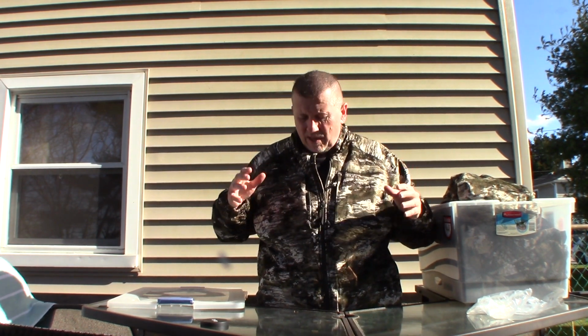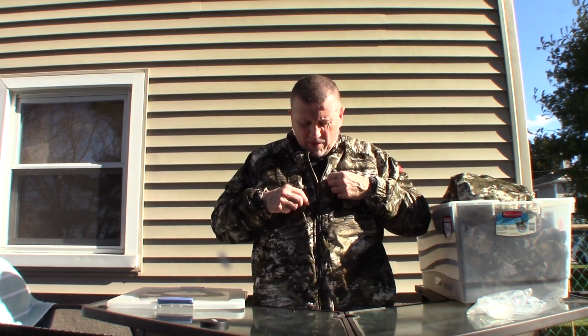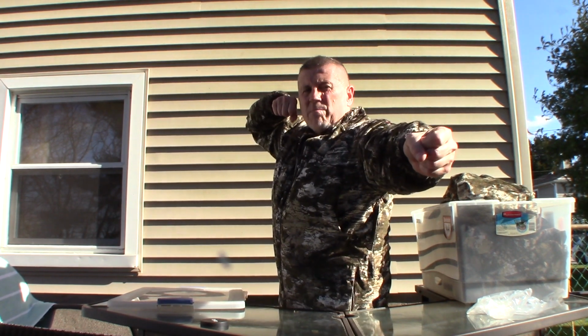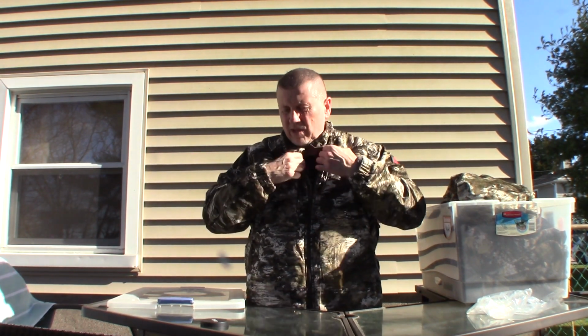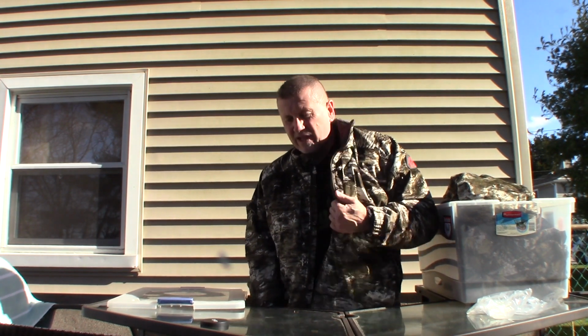The fleece lining is perfect for your hands. Again, I don't like heavy gloves bow hunting. There are 2 zipper pockets here, 2 zipper pockets on the side. Easily can bow hunt. The dexterity in this is really good. Just an awesome, awesome piece.